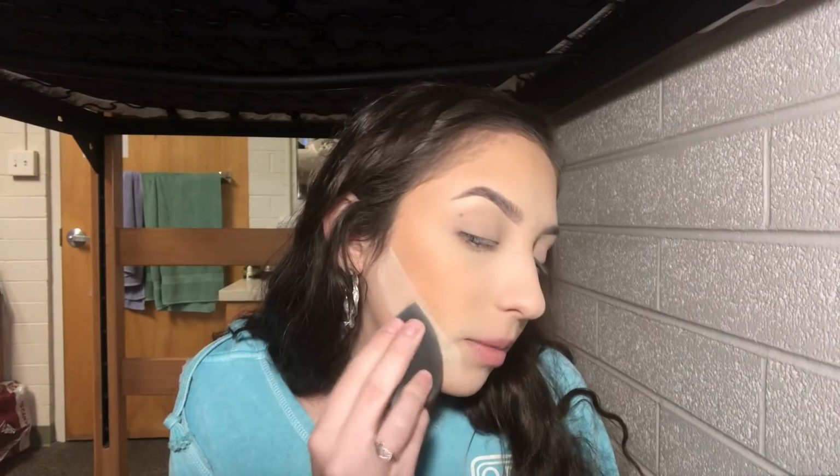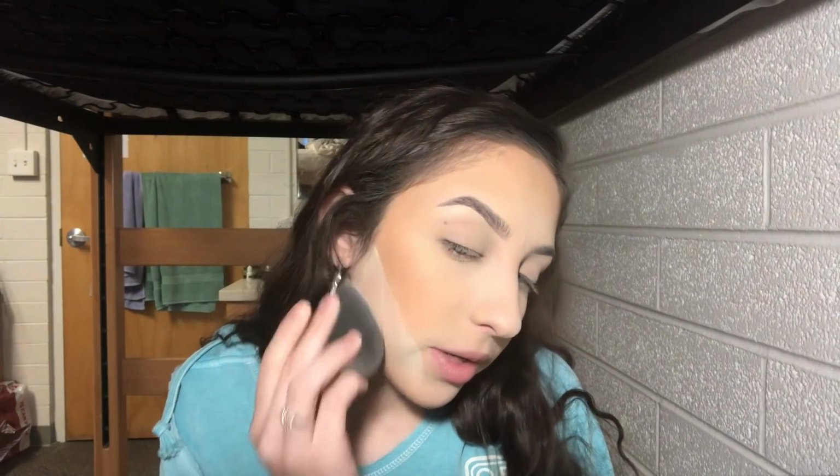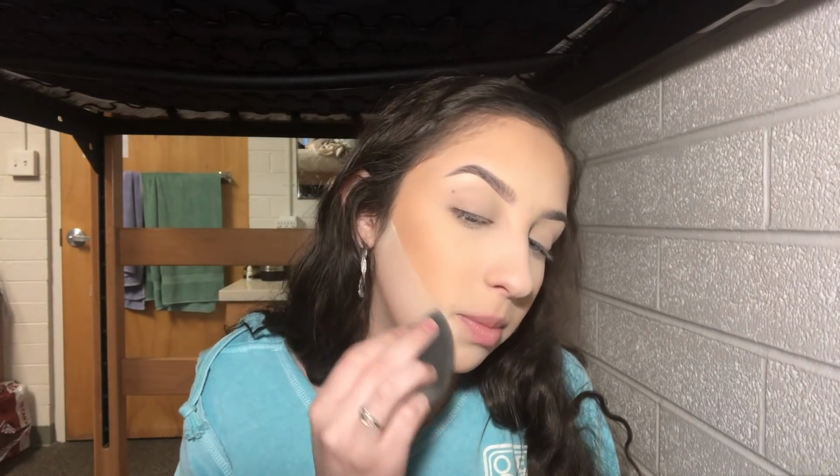Now I'm gonna bake right here, even though it is bronzer. I don't care because I don't care. I don't even own a contouring powder. Bronzer is the best we got right now.